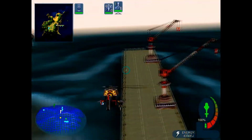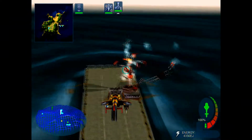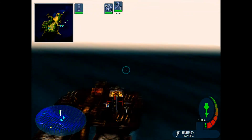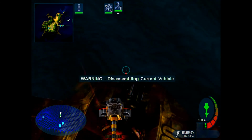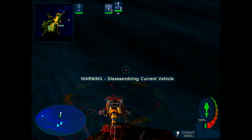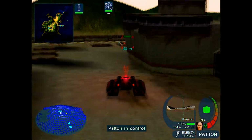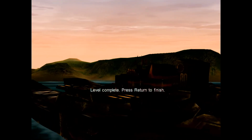Oh, before I forget, there's 2 towers on the right over here. You can shoot them down. They give about 1,000 energy apiece. Nothing too big, but if you find yourself just a little bit short, then just scoot right around the corner and go recycle it. But for now, I'm gonna put this guy in the incinerator. That sounds so morbid when I put it like that. But switching back to Patton real quick, we're gonna let him finish recycling and level complete.